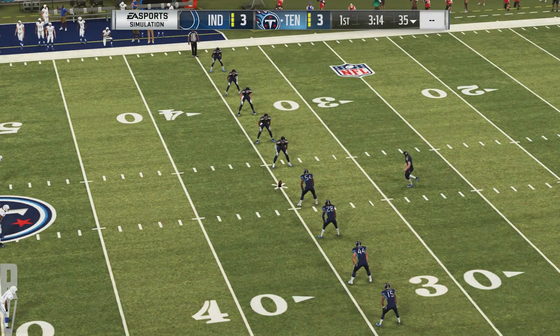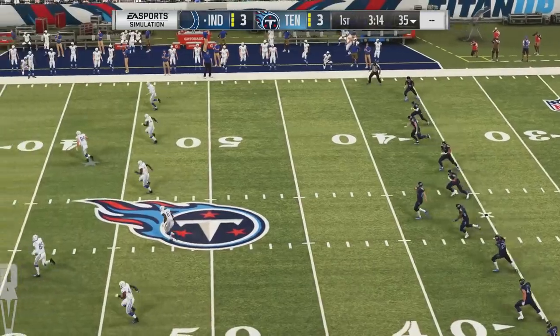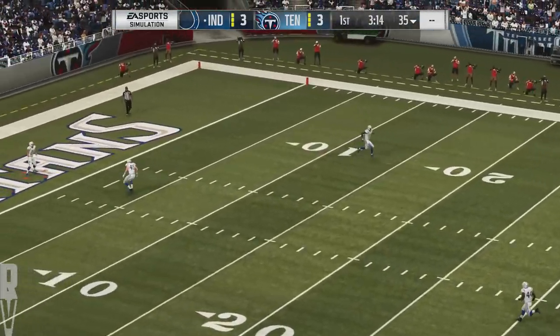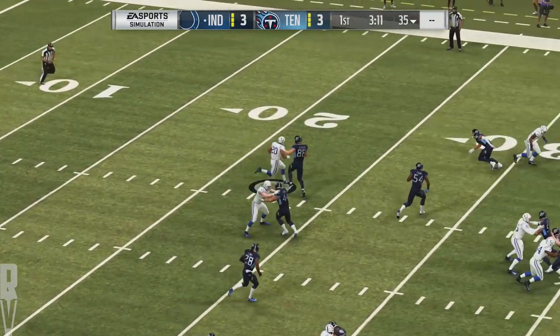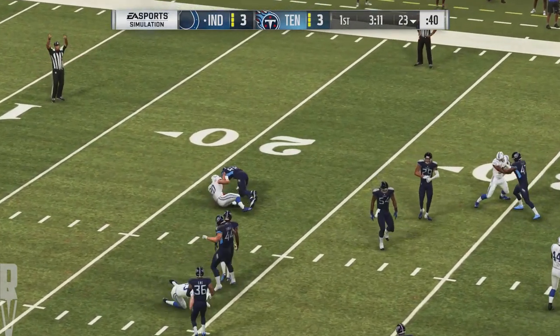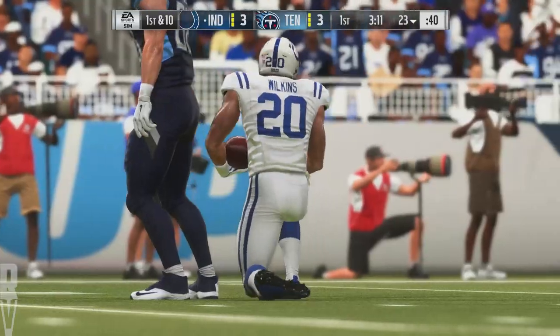So we're right back where we started, all even as the kick's away. This is fielded a couple yards deep. And he'll bring it a few past the 20 to the 23-yard line.